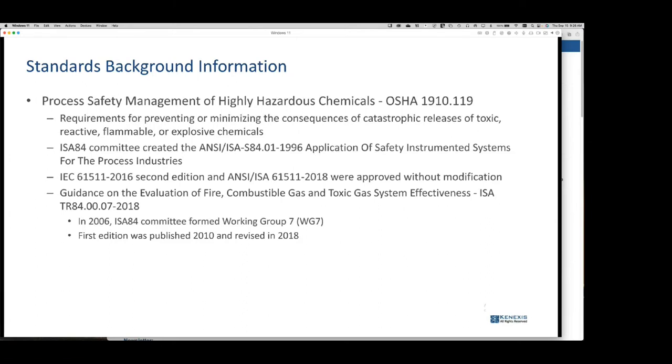The ISA 84 committee created the original process safety standard, called the Application of Safety Instrumented Systems for Process Industries. OSHA looked at that standard and actually wrote a document that says, hey, this is a very good way to follow process safety management. In 2016, it became the IEC 61511. We used the IEC number because they're international, and instead of just using a U.S. number, the U.S. agreed to it. There is an ANSI/ISA 61511 standard, and there is an IEC 61511 standard. They are word for word pretty much identical as far as I know.